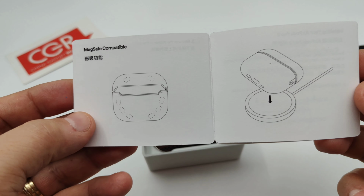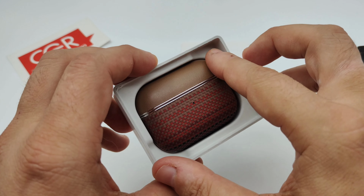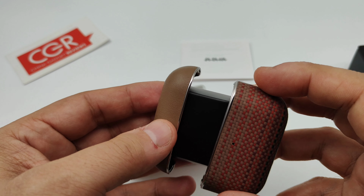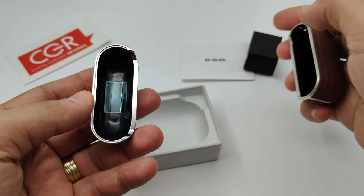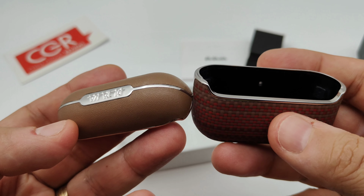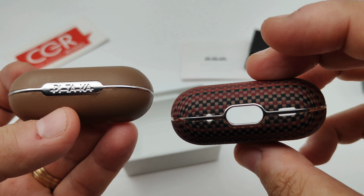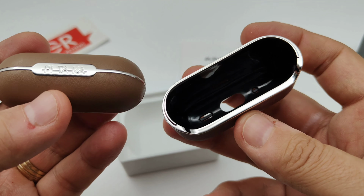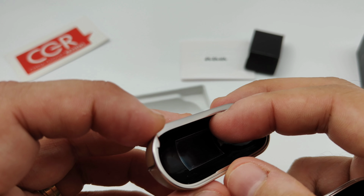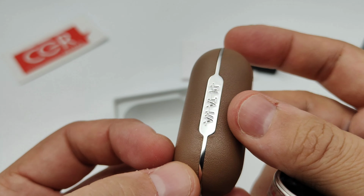This PITAKA Sunset case introduces a refined dual material design that fuses two contrasting but complementary textures. A supple, eco-friendly PU leather top offers a soft, smooth touch with a luxurious finish. A precision-woven Aramid fiber base, the same aerospace-grade material used in high-performance gear, adds resilience, lightness, and a futuristic aesthetic. The contrast between the leather's warmth and the Aramid fiber's cool texture creates a visually striking and tactilely satisfying user experience, dual-touch elegance at its finest.